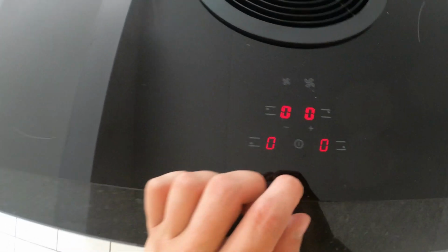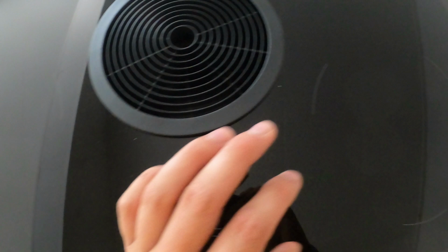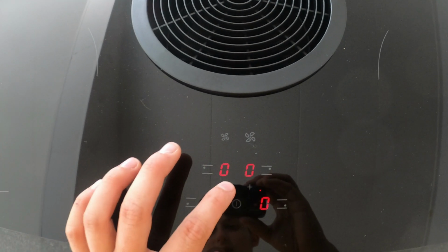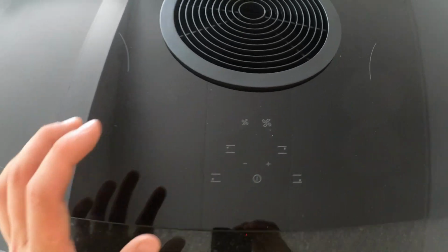I mean, look, it's got 4 places. So you got a big one, you got a small one. Small, got big, and it just honestly works so easy. The fan only works once you put a plate or something on it. So let's see, let's turn it on again. All right, I want this left one. Cool, no problem. Yeah, I gotta press that. See, it doesn't work because there's nothing on that. So it's an automatic safety feature.